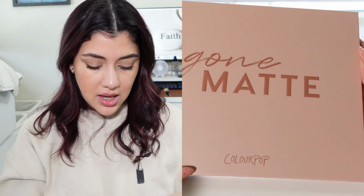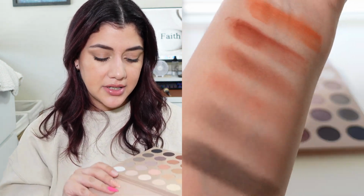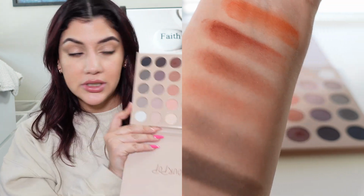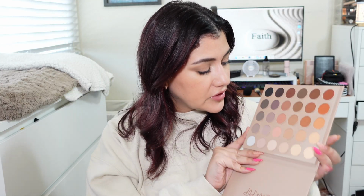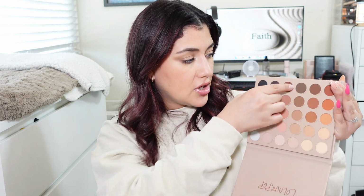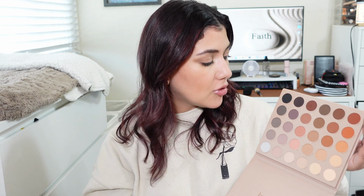So I picked up 2 products from ColourPop. I picked up their Gone Matte palette. And this is really, really pretty. I'd heard some people talking about it, saying that it's a good complementary palette, and I totally agree. I don't know if I'll be able to swatch every single color, but you guys will see in the swatches that it comes with more cool tones over here, and these are more warm tones. And it comes with your black, some purpley shades, orange shades, and I just really, really like it.